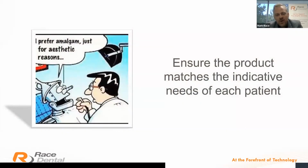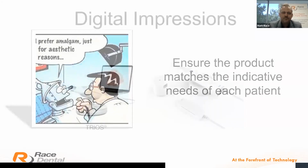But don't just pick one material. Ensure the product matches the indicated needs of each patient. If you're working for the Tin Man, maybe consider a full metal restoration. Bruxers, monolithic zirconia. Upfront veneer cases, lithium disilicate, and so on.